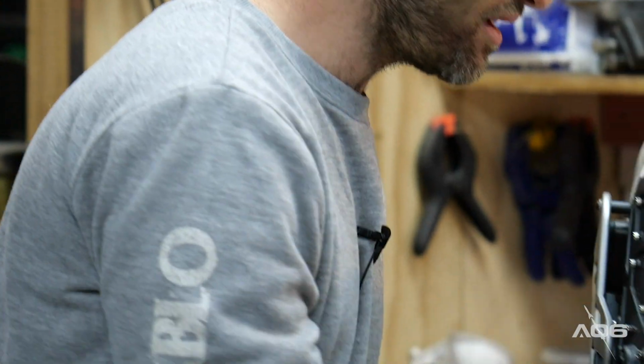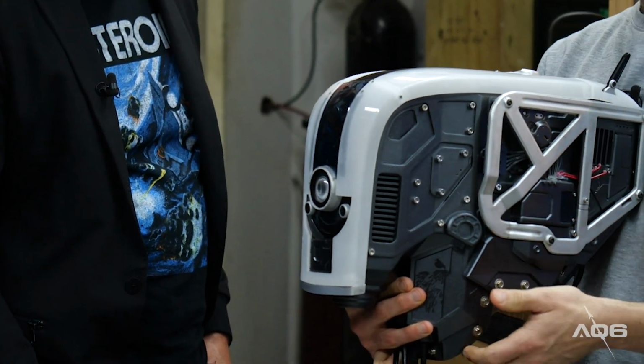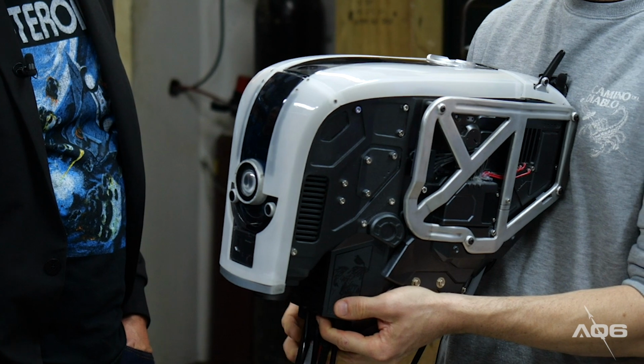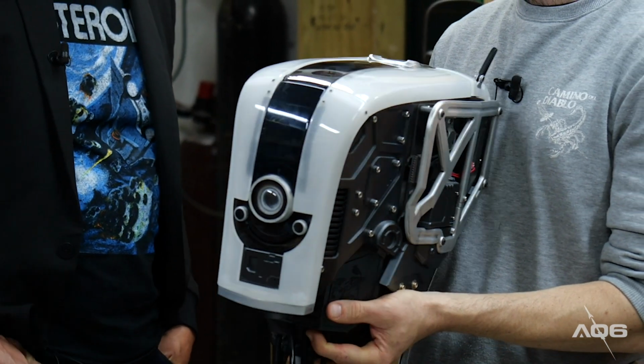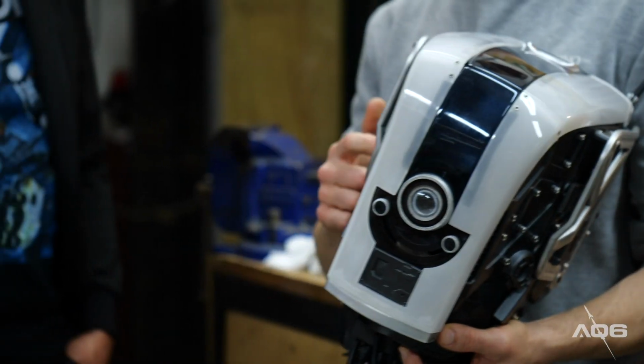So this here is the stunt head. There was only one suit for the whole film, and that was apart from the head, there were two heads. And then there were two sets of feet. I had aluminium heels on, and then I had some stunt foam ones to raise me up to the same level. And then a couple of sets of hands. But this is the stunt head.